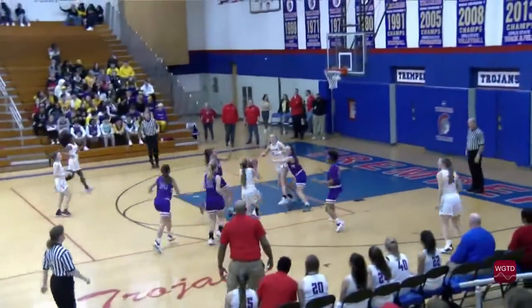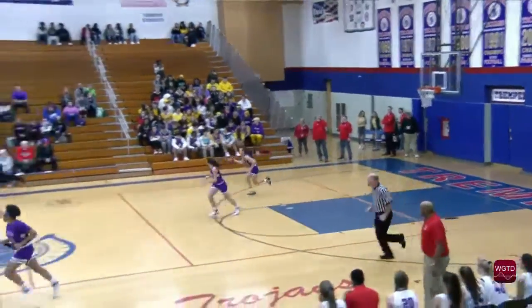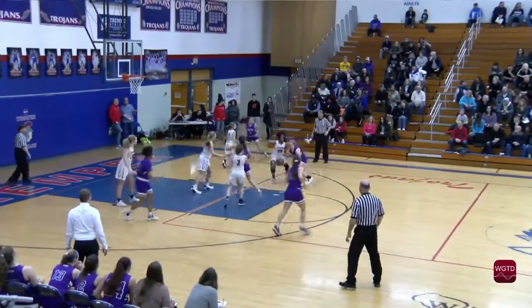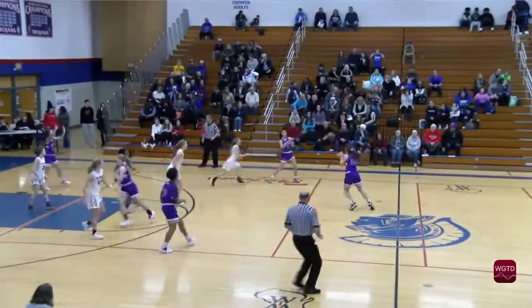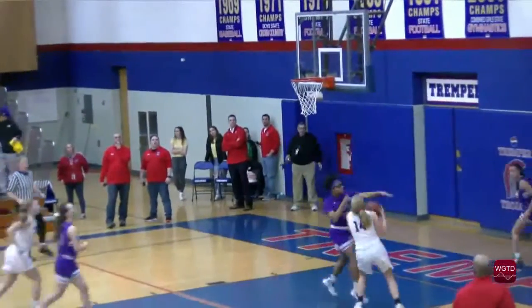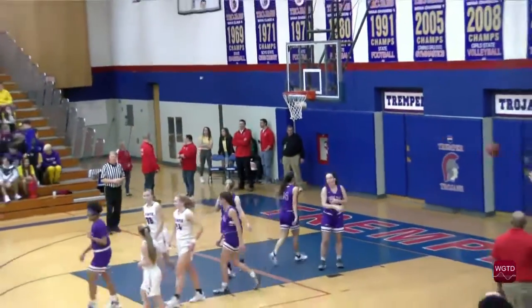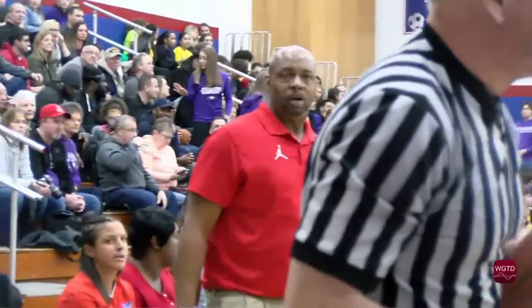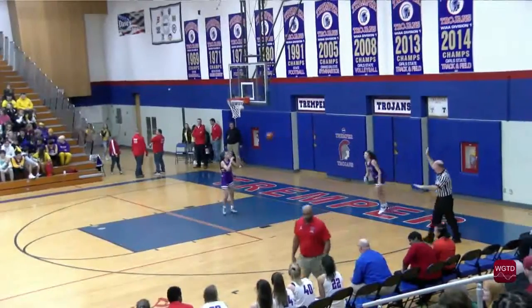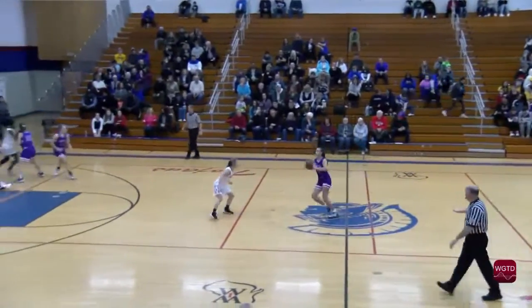Vasquez takes it across the timeline. Puts it up. No good. Rebounded by Indian Trail number 14, Jacobson. Now Indian Trail moving. Number 10, Pelmatier. And a steal by Vasquez. Can't get it to fall. And they're going to say that number 14, Clements, moved on a travel. 6 minutes left to play, 40-33.